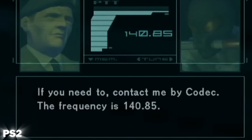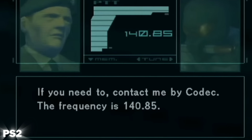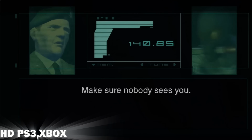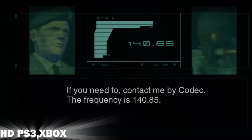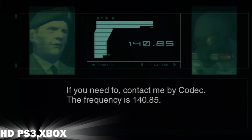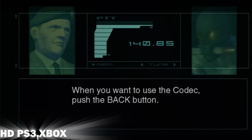Make sure nobody sees you. If you need to, contact me by codec. The frequency is 140.85. When you want to use the codec, push the select button. Make sure nobody sees you. If you need to, contact me by codec. The frequency is 140.85. When you want to use the codec, push the back button.